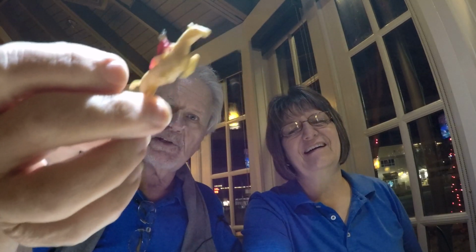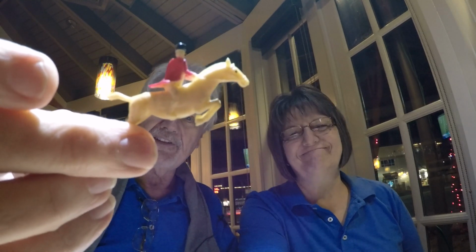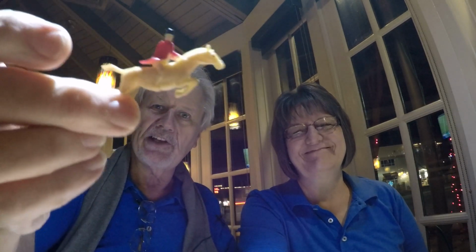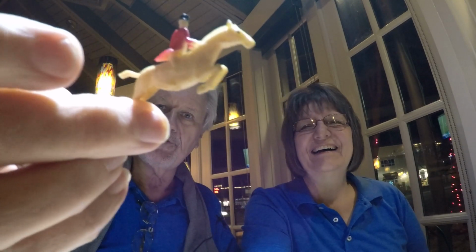And then here's another one. A jockey doing what do they call that? The steeplechasing. Chevy Chase or something like that. Not the actor, but the thing. Jumping over the fence. So there it is, a cellulose acetate horsey, a jumping horse and rider. So really cool stuff.